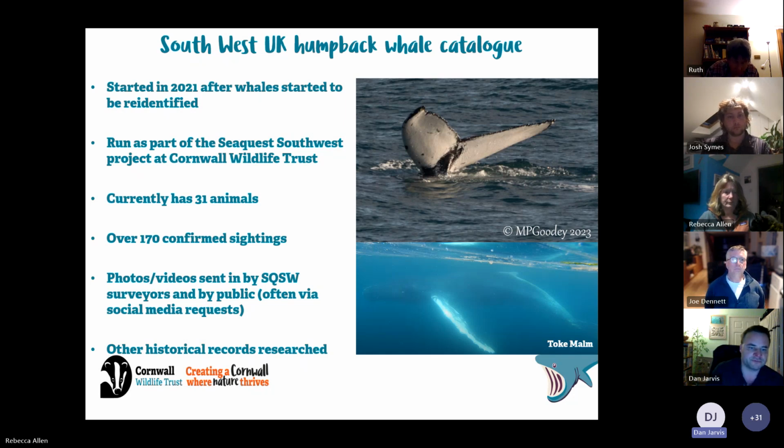As I say, this is run voluntarily as part of Seaquest Southwest and Cornwall Wildlife Trust. Our catalogue currently has 31 animals. The majority of them have been identified since 2021 as animals that have shown up in this area since then, but we have researched and found a smaller number of historical records going back as early as 2008, where we have been able to collect identification images of animals that we've been able to include in this as well.